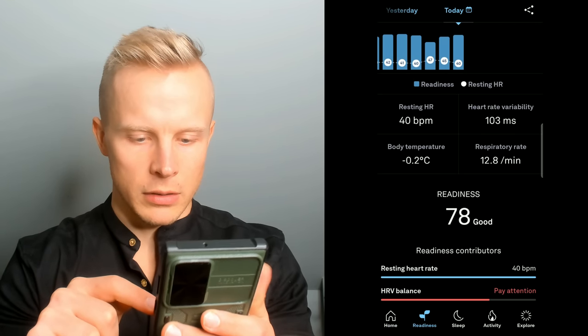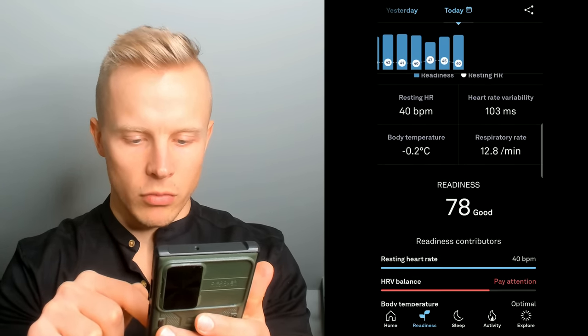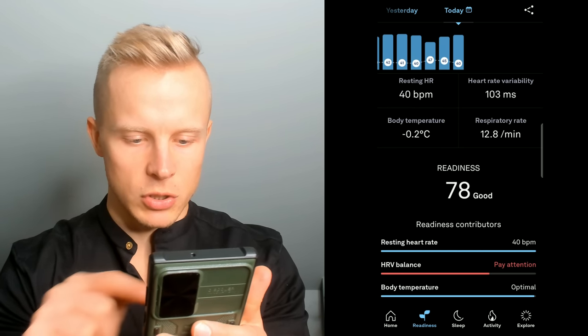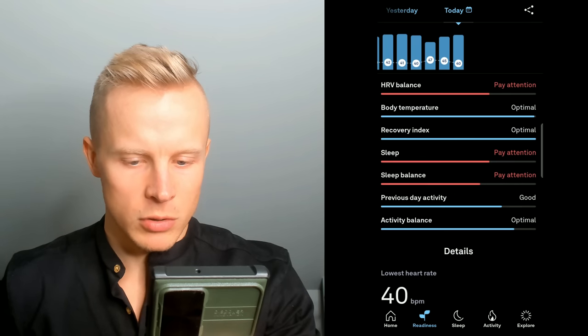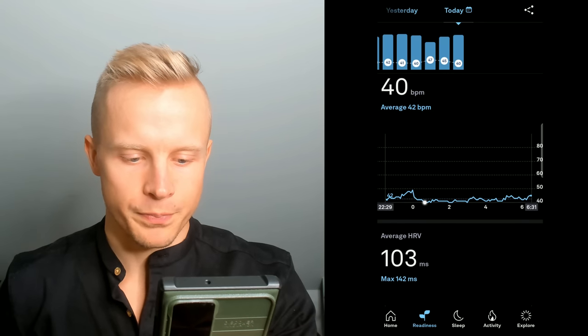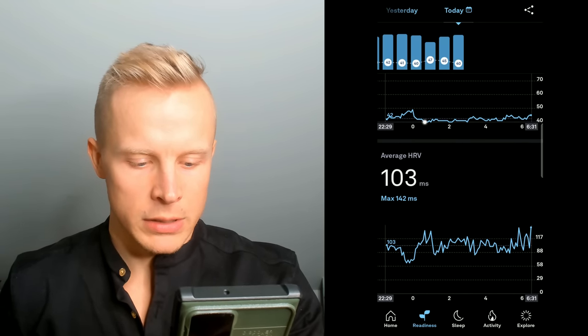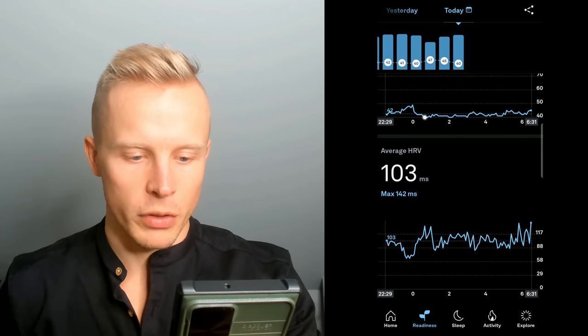Let's take a look at the readiness. Resting heart rate 40, HRV at night 103, respiratory rate 12.8 per minute, body temperature minus 0.2 Celsius. Body temperature optimal, sleep, pay attention, sleep balance, pay attention. I didn't sleep that long today because I had a long day yesterday. But regardless, you can see different kinds of measurements that you've accumulated over the course of the night.